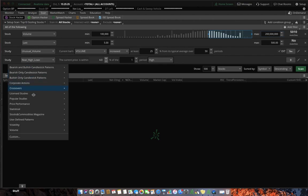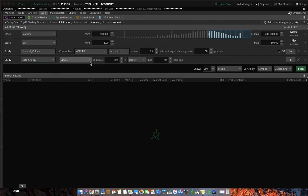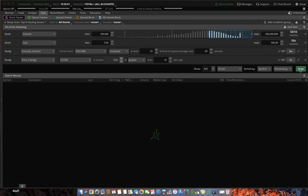For the near high lows, you're going to go to price performance, and you are going to do price change. From there, that is close. This will be 10% because we said it's a 10% squeeze, and this will be within 10 bars. And then, this is on a day chart. So if you were doing some day trading here, you would probably put this on a 1 minute or 5 minute chart, and then scan.